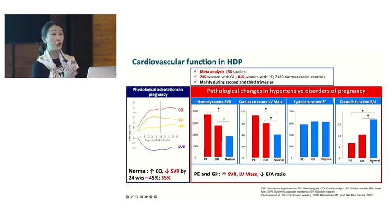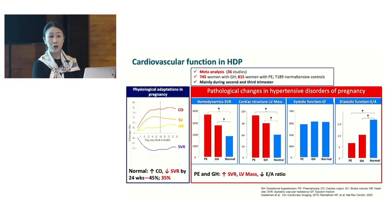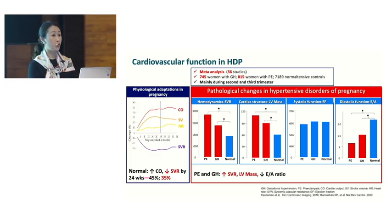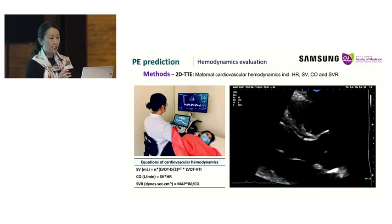I need to declare I'm not a cardiologist. I'm not a sonologist. I don't do echo. I can do basic targeted echo evaluating hemodynamics. So basically, a lot of the work is led by my PhD students who are sonologists with expertise in maternal echo, and I want to give them the credit.